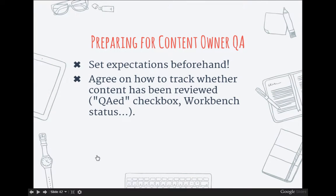So when you're engaging your content owners, the biggest thing that you need to do at this phase is set their expectations. Please do not email your content owners and say, here's a stage link, stage.nonprofit.org, go review the site, let me know what you think. You're going to get very, very mixed feedback. People are not going to be sure what they're supposed to be doing. So make sure you let them know what it is exactly you want them to do.